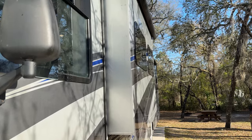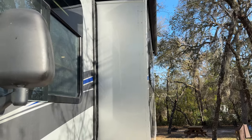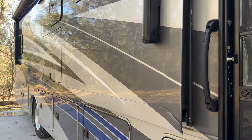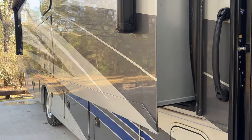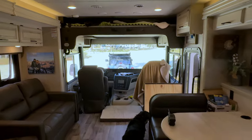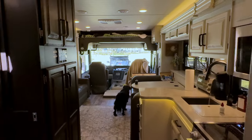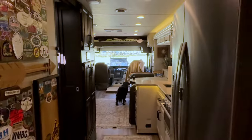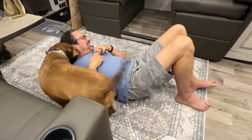That leads me to another thing, the opposing slides. We looked at a lot of Class A motorhomes, and honestly, most of them don't have opposing slides in the living area. And that was a big no-no for Allie. I definitely wanted opposing slides because I need that room. I need to feel the space. So when we found the Jayco and the Entegra models that have the opposing slide, it just opens up the living room so much more.